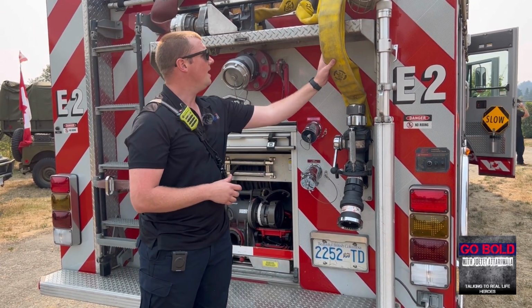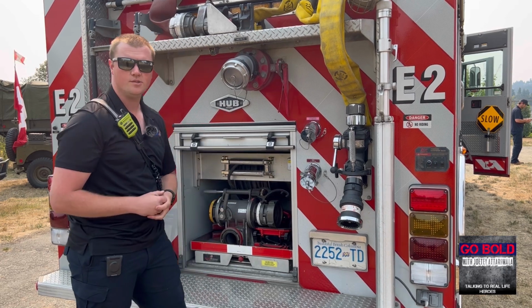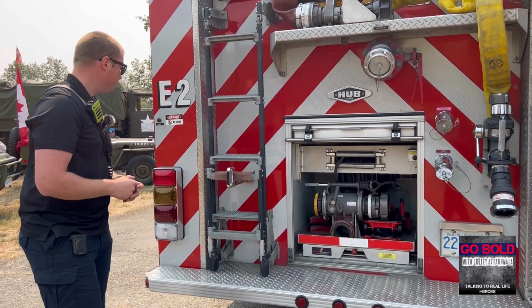So this has a couple hundred feet of this 2.5 inch, and it goes to a 500 GPM nozzle that, if we need to, we can spin off and quickly turn into 2 smaller lines. Awesome.